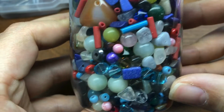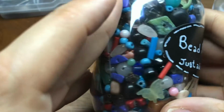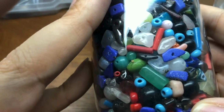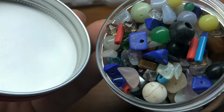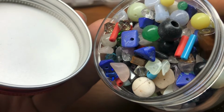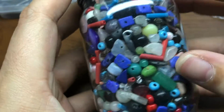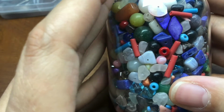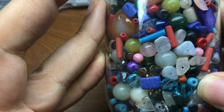That's awesome. So cool. There's a lot going on in there too. I can't wait to go through some of it. I hesitate to spill it all out and go through it because that would be the rest of my day. I'd get sidetracked and say, well, look at this bead. Look at this bead. So I'm seeing a lot of blue in here, some shell, some glass, some stone.